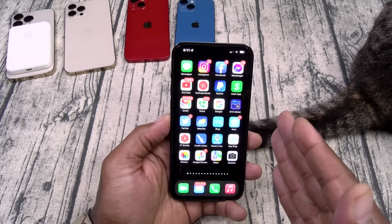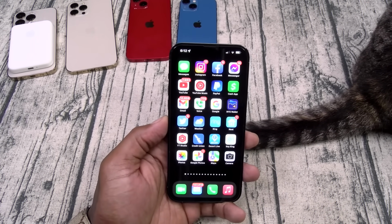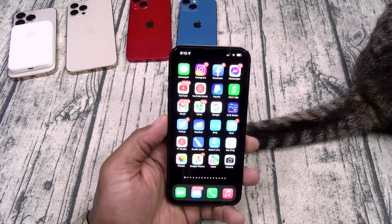Use cinematic mode on your videos. You're going to feel like Martin Scorsese. You're going to feel like Spike Lee making a movie about you eating a ham sandwich. It's just going to look extra cinematic.